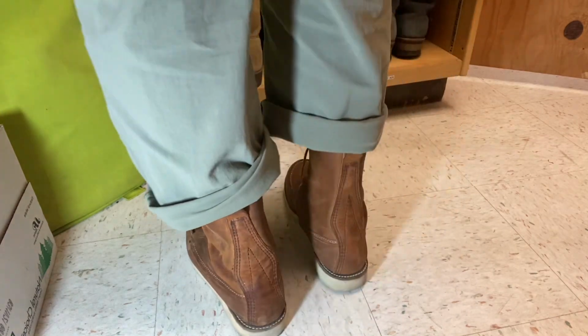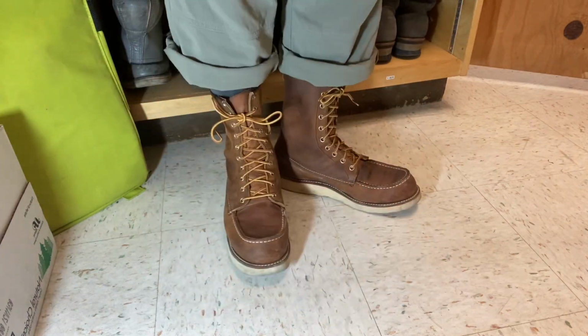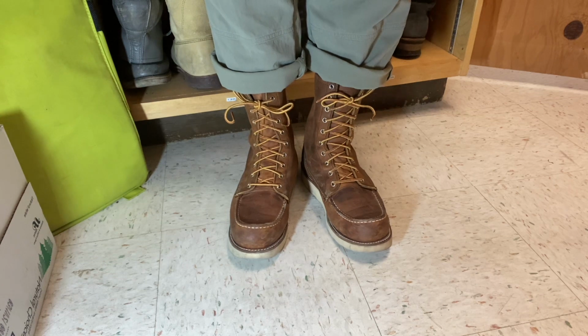I think they're pretty durable. They're basically the 877, but in copper rough and tough, which is pretty rare, actually. I didn't even realize that they made these.